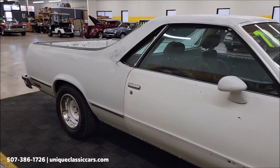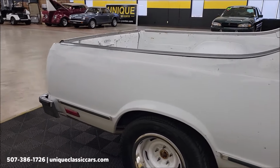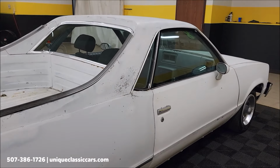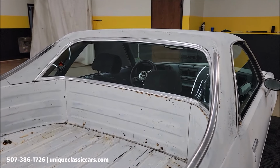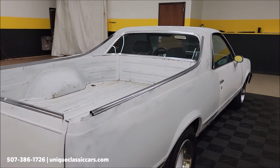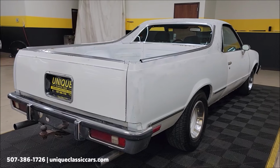Now, some of the things that are going to need attention. Starter, transmission, not all gears are functioning. Speedo inop. There is some seepage, oil pan and valve covers. So, as far as internals and everything on the engine, like I said, we're going to start it up, let you hear it run, but there is a little bit of seepage, tech noted. But the major thing is that starter and trans.